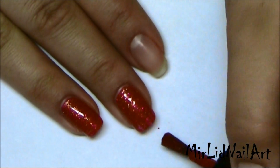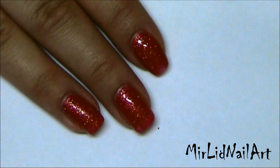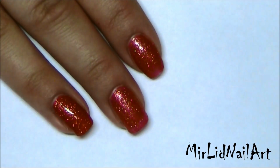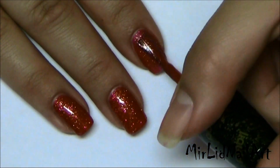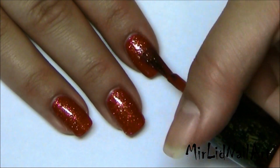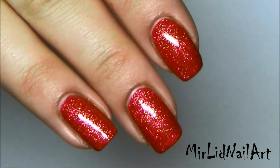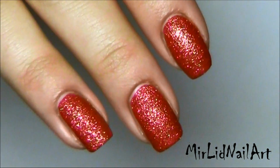Great opacity. And there you have one coat. And for coat number 2, here you have 2 coats, but I will be right back to show you what it looks like when it has dried and you can see the liquid sand effect. And here you can see what it looks like with the liquid sand effect. Really pretty, don't you think? I love it.